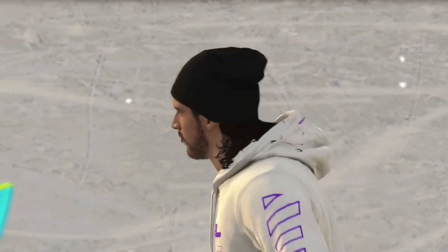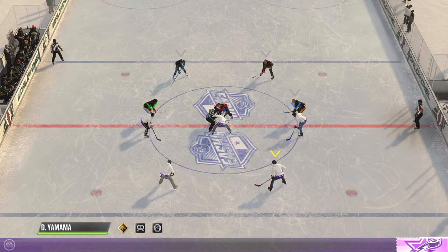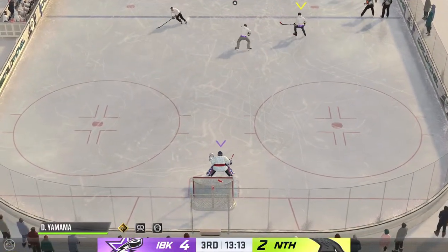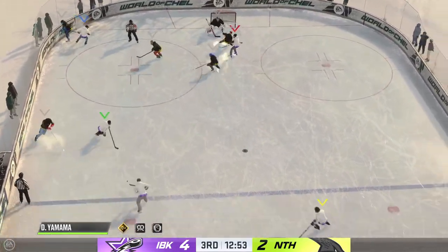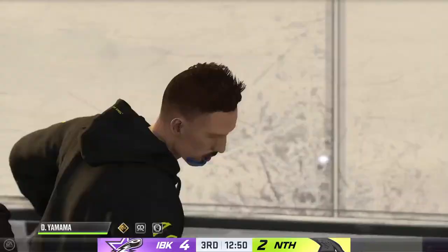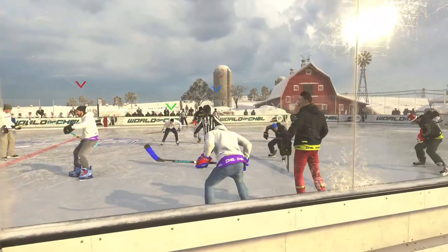Plenty of playing time left in this frame. The Icebreakers have recently taken a two-goal lead. They'd love to build on it. Puck is dropped, and we are back underway. Moves it over to White. The Icebreakers have it now. There's the whistle. Offside is the call. Centers are lined up, and we are ready to resume.